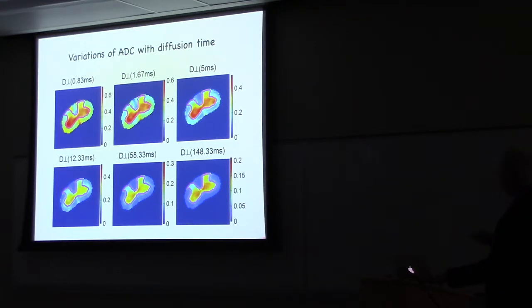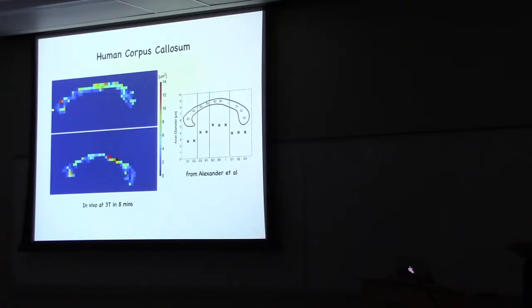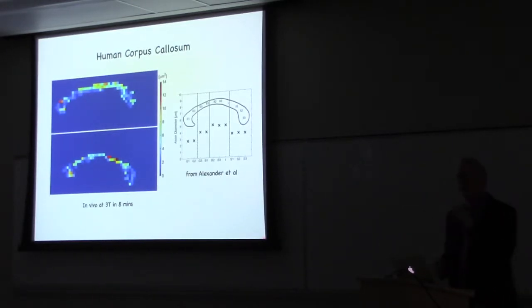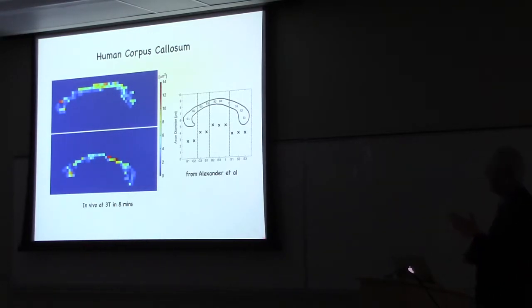And so doing those fitting curves, again, we can end up with this. Using a two-point fit, and we get this in just a matter of a few minutes, we can actually get a map of axonal diameter in the white matter of the rat spine. And in fact, we've shown this correlates very nicely with histology. And then in the human, you can segment out the corpus callosum. We claim, and we've not validated this, but in 3 minutes at 3 Tesla, we can get a map like this or this, and actually quantify the distribution of axon sizes throughout the structure in which those cylinders are all aligned. So this may be one way to approach rapid measurements of in vivo axon diameters.